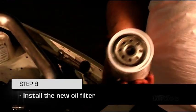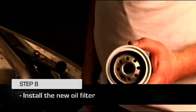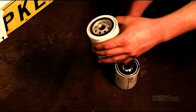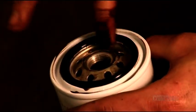Reusing an old oil filter totally voids the whole process of changing the oil, hence the brand new one. The seal on the oil filter needs to be lubricated to effectively seal against the motor. Provided it's in good condition, a little bit of the old oil is great for this.